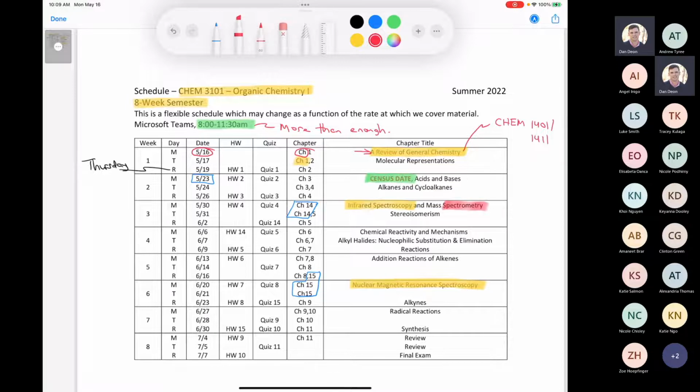Well, now that we've covered the schedule, are there any questions about the schedule? And of course, if you have a question, you can unmute your mic or you can type it in the chat.